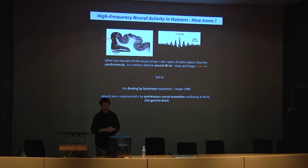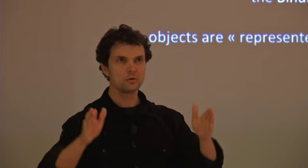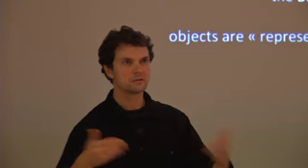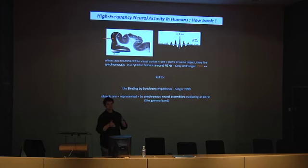It all starts with the Wolf Singer result from the end of the 80s. Most of you know about it. The big headline is that when two neurons watch part of the same object in the visual cortex, they tend to fire synchronously. That creates synchronous neural assemblies oscillating around 40 hertz, and that would be the basis of perception. That was a big thing at the end of the 80s and early 90s.